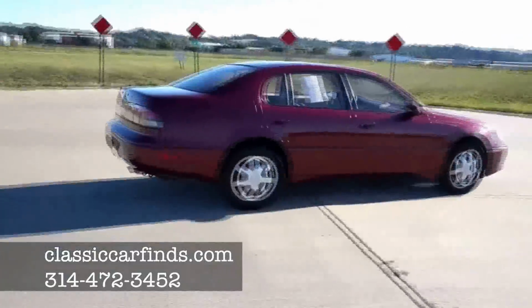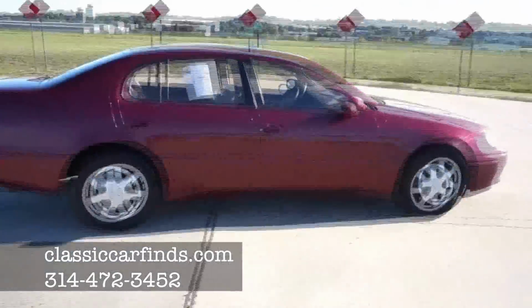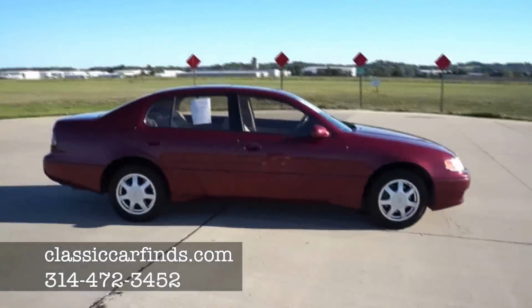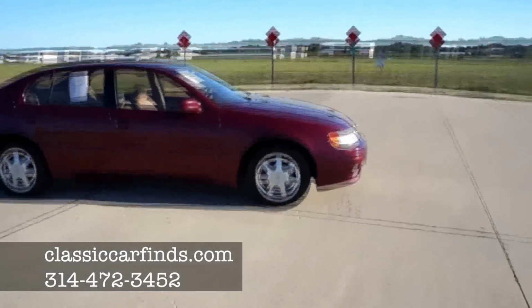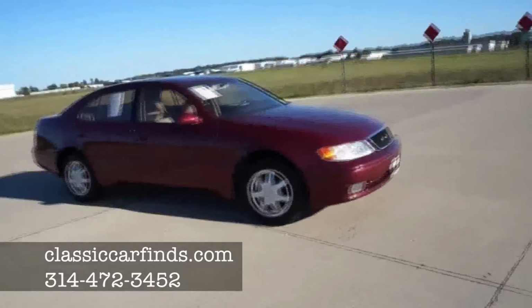I'm going to give you a quick once around on this vehicle. We're out here at the airport, so you might hear some plane noise or helicopters, but you'll have to forgive me for that. I'm going to do a quick once around here, and then a twice around to go over any defects with you.